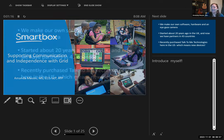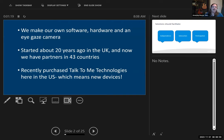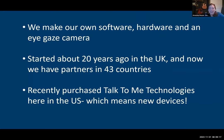So let's see here. So Smartbox. Amanda, pardon me for interrupting, but you may want to change your display settings. Oh, is it? Because we're seeing your presenter. Oh, thank you. I appreciate it. Try to have split screens, and there we go. Is that better? Is that the whole thing? You got it. There we go. All right, there we go.